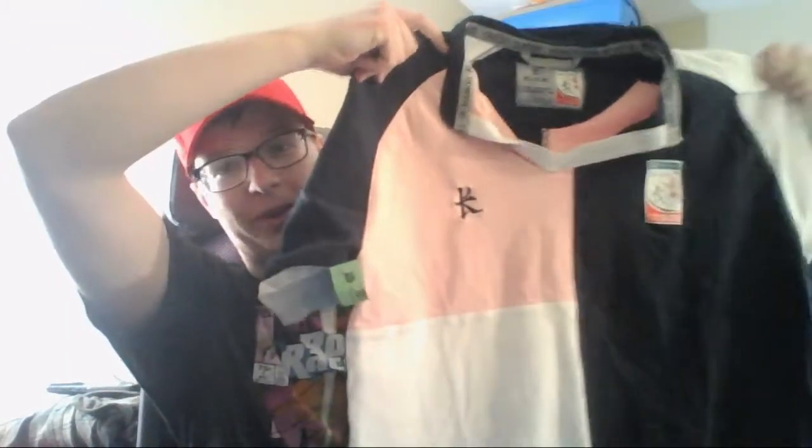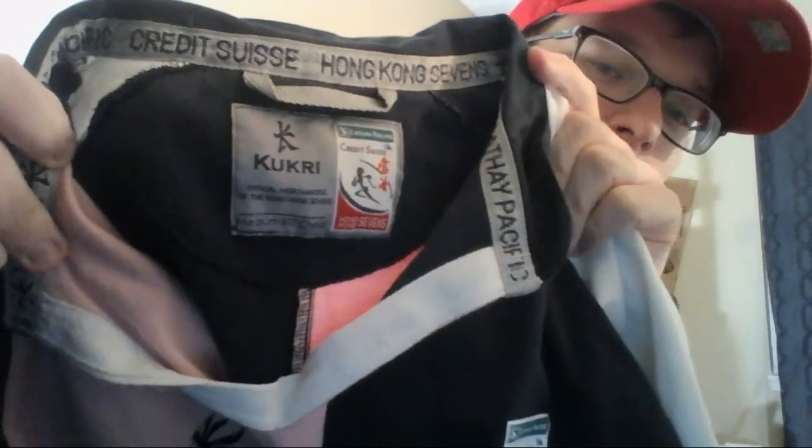Here's the front. Here's the back with the cool writing on it. And then here's the tag. So if you know anything about this, if you're a rugby fan out there, let me know. We thought it was unique, and the comps were pretty good on it, so we decided to take a shot, though we're not entirely sure what it is. So that's something that we're really excited to look at.